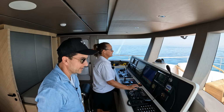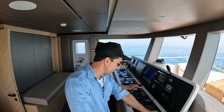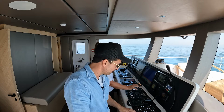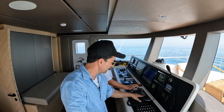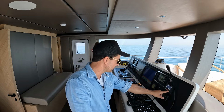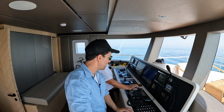So just whilst we're here, we're about to get to our destination. Looks like we've got a switch panel just here, lights operated from here, FLIR system, bow and stern thruster. That's our GPS. What's this? So that's the BNWAS. It's a bridge navigation watch alarm system.